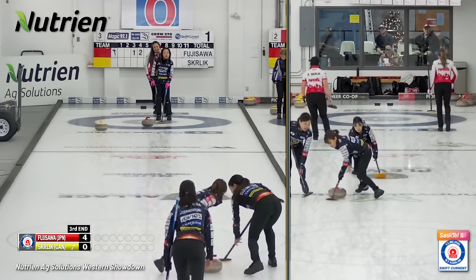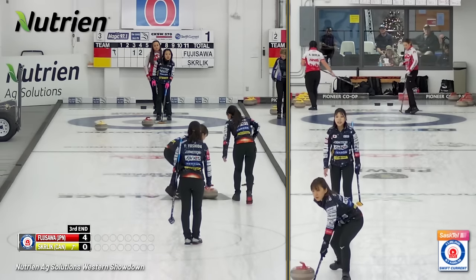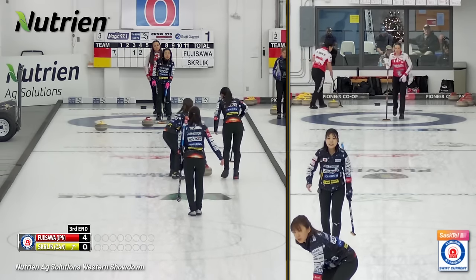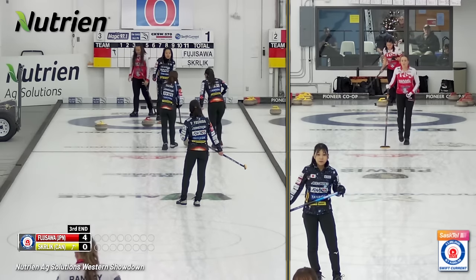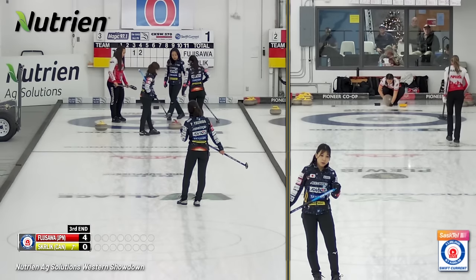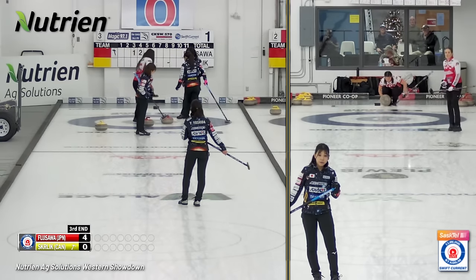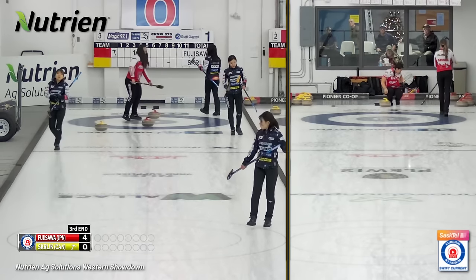Ended up light. Team Skrlik had a chance to control the four-foot. They did. Kayla threw her first draw, top eight-ish. And on an attempted freeze, Fujisawa makes it just good enough to create some backing. Kayla's last stone was unable to remove that rock. And here we are, it's a 4-0 lead, but not a totally dominating performance from Fujisawa.